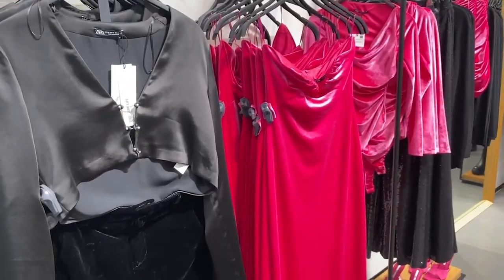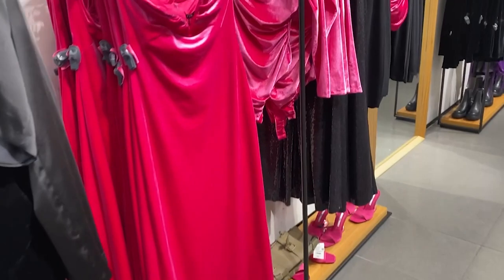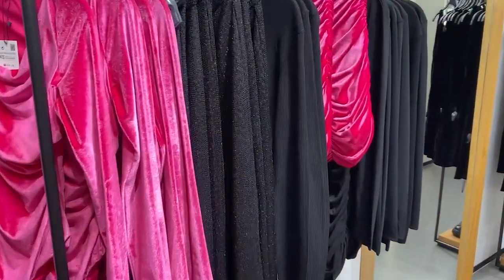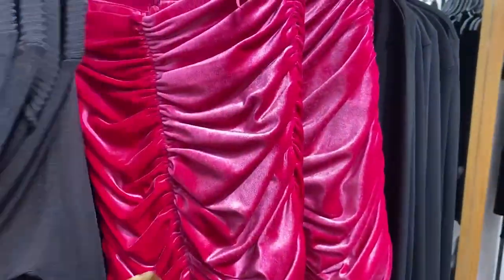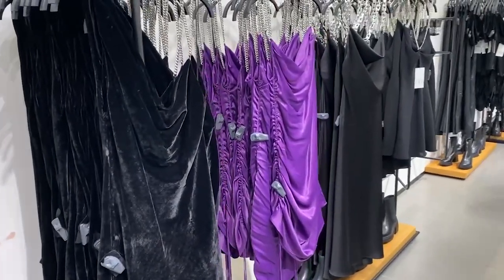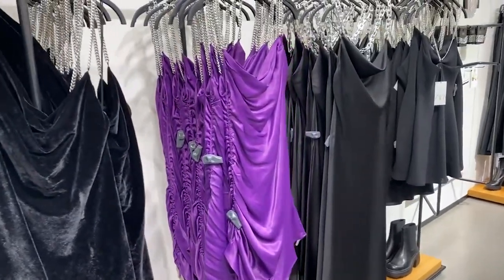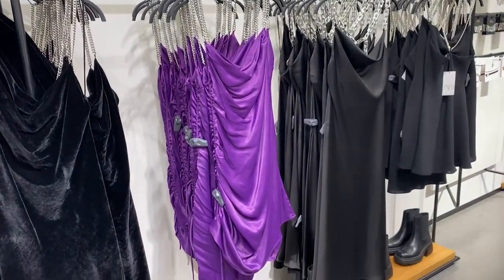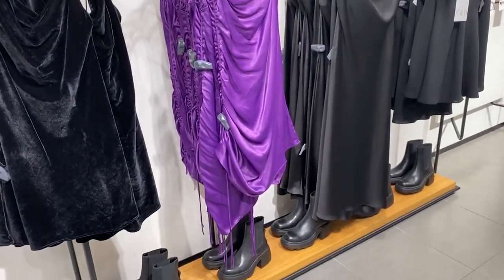This is the pink velvet dress I tried on in my party wear video. So if you want to see that one on, then check out that video. This is the section of dresses and party outfits that I wasn't so keen on. I don't particularly like the silver hardware that's been used. I think the dresses themselves could be quite nice, but for me, the silver hardware really puts me off.